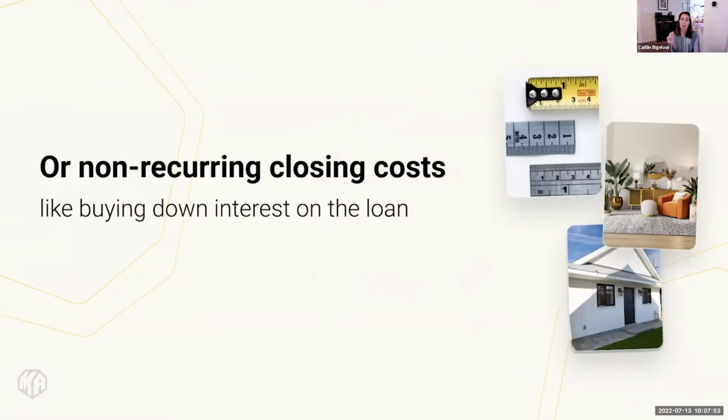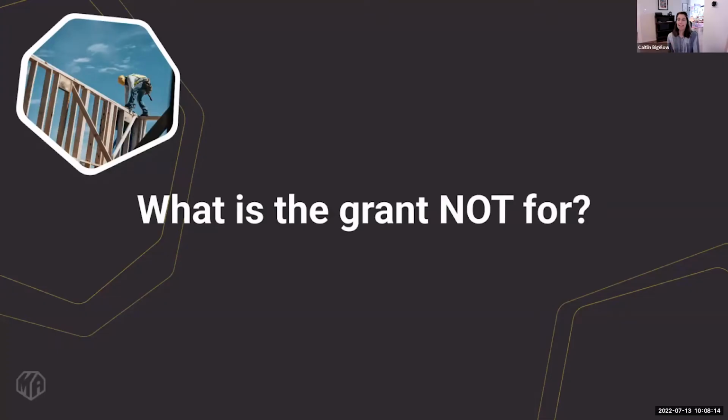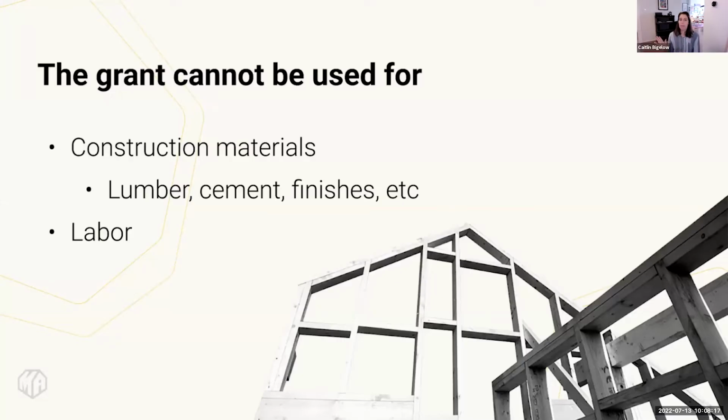But you can also use the grant to buy down the interest rate on the loan you have. So that is an option as well. So if you do a cash out refinance, you could potentially use the remainder of your grant to buy down the interest rate on that loan. So that's one thing to keep in mind. What can the grant not be used for? The grant cannot be used for construction materials like lumber, cement, your cabinets, your flooring, paint, anything like that. And it cannot be used for construction labor. So again, it can only be used for those soft costs, okay?